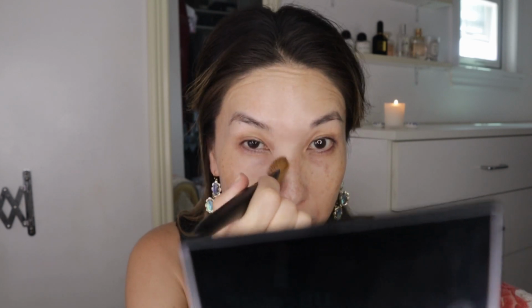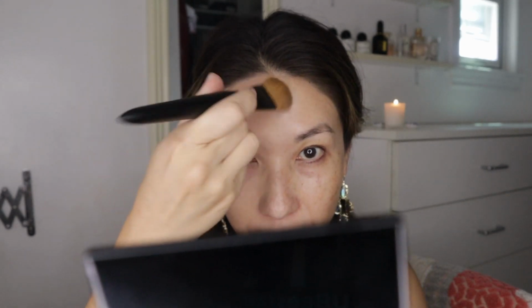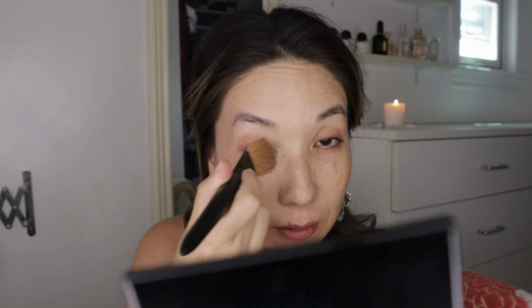So when I did put it on my hand, I noticed that it was kind of dry and it really stuck to my hand. So if you're looking for something that is long lasting, like you have long work days, I think this one is definitely going to be long wearing.